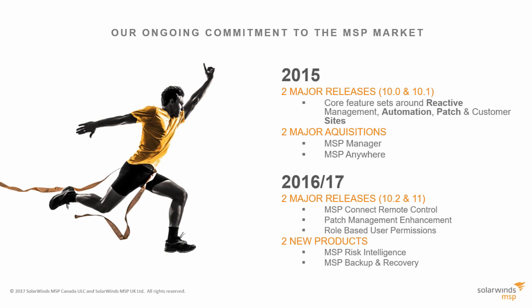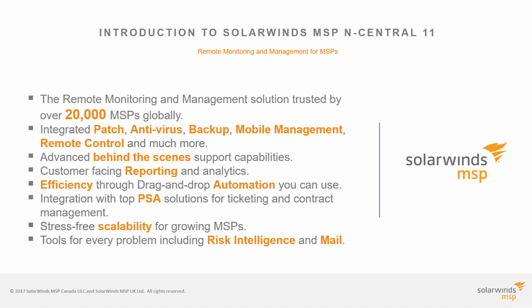And MSP Backup and Recovery, I know very near and dear to Ali's heart. We've introduced a fantastic hybrid cloud solution that we're going to talk about in depth today. And it's, of course, been fully integrated into N-central 11, so right out of the dashboard. Now, for those new to the SolarWinds MSP N-central platform, what is N-central? Well, N-central is a remote monitoring and management solution trusted by, as I mentioned, over 20,000 MSPs globally today. It comes fully integrated with patch, antivirus, backup, mobile management, that amazing remote control I mentioned, and much more.